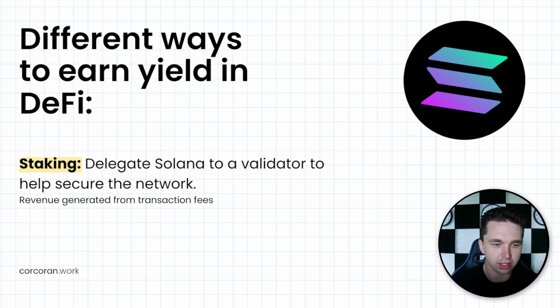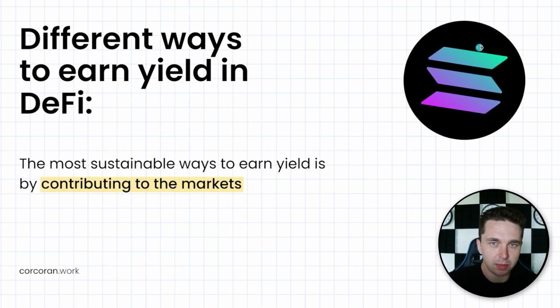All three of these things are very vital for there to be DeFi and for there to be markets like this. So I think anytime you're doing something like this where you're actually contributing to how sophisticated and how good a chain can be, that's when you're going to make sustainable, good yields. That's what you want to look for.